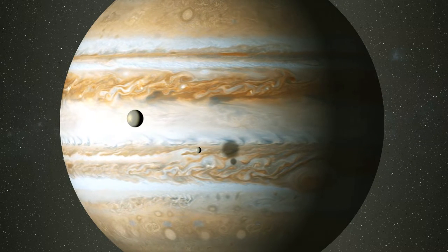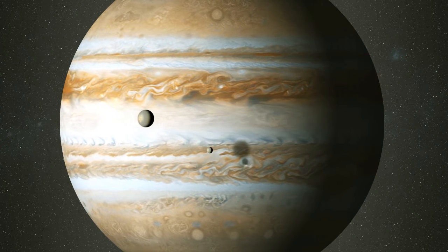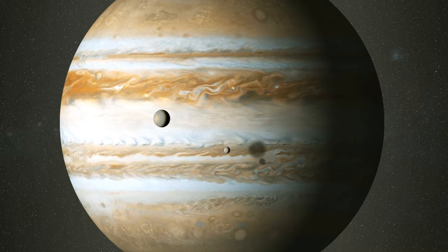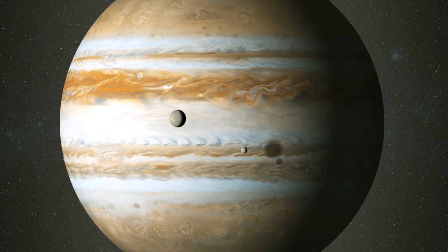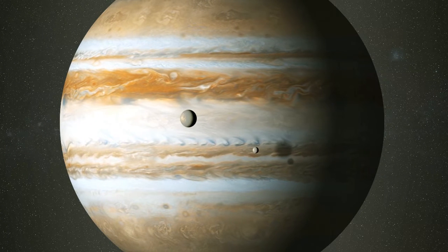bands. We will be passing through between the South Equatorial Belt and the Tropical Zone, the 2 regions which border the Great Red Spot. The spot is actually a large pressure system which is believed to have existed 400 years. As you can see, the spot is located above the surrounding clouds, which is due to the fact that it's actually colder than the surroundings.